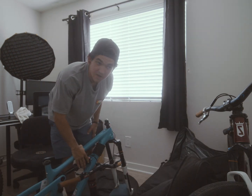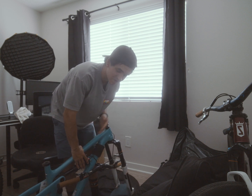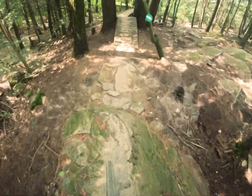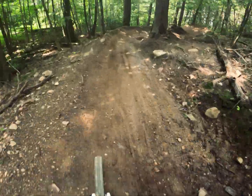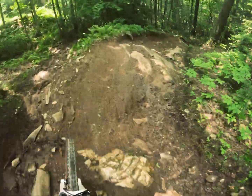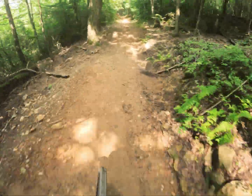Next trail, we're gonna go down one of my favorite trails, which is Bonesaw. Bonesaw is so sick because it's got these really tight S berms, which really teach you how to get that bike moving side to side underneath you, almost like a little bit of dual slalom. It's got a sick right hip at the end, and then it's got two pretty technical drops.